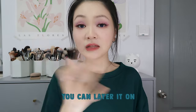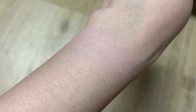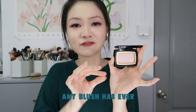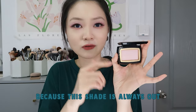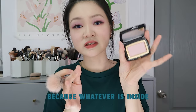It's not too crazy. You can layer it on and it will still give this extremely pretty flush. It's not exactly a flush, it's more of like a cute blush. The texture of the powder is also silky smooth and fine. I don't think any blush has ever impressed me like this one, and I guess it's not only me who feels that way because this shade is always out of stock. Only recently that they replenished the stock. I love Malka Pink products. I mean, the packaging is a little bit tacky, but I can totally look past that because whatever is inside, oh my god, the best.